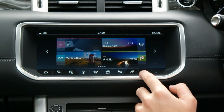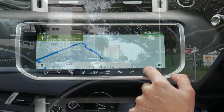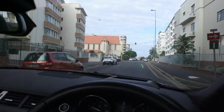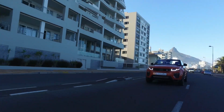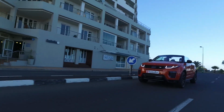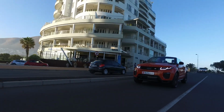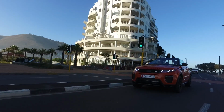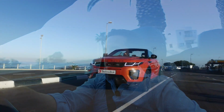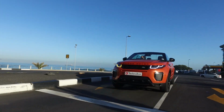Now with the tech pack fitted here today, up front of me I also have a very impressive heads-up display which even tells you which way the road is curving and that of an oncoming traffic circle. It all makes for the luxury and comfort that you expect from a Range Rover, but weirdly you can do all this with the seagulls flying overhead and in a top-down kind of fashion. It is something truly unique and special.